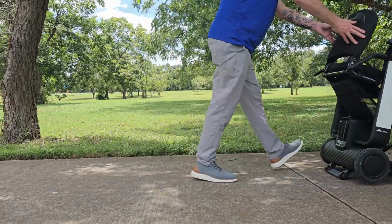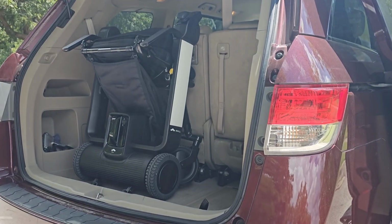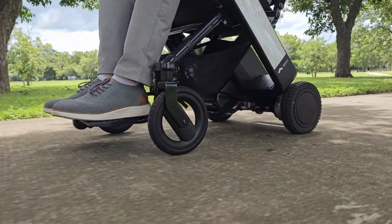Its design allows it to be transported on planes, buses, trains, or in the trunk of a car or taxi with ease. When you're not using it, the Model F power chair can be conveniently stored in a closet or out-of-the-way corner of the room.